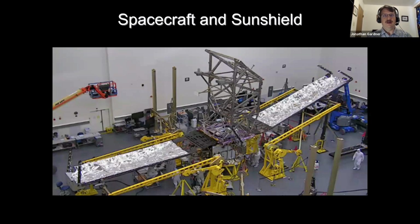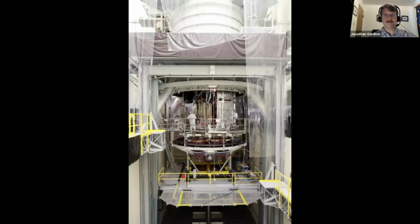Meanwhile, we were assembling the spacecraft and the tennis court-sized 5-layer Kapton sun shield. This was done at the Northrop Grumman facility in Redondo Beach, California. And this is a picture of the spacecraft and sun shield going into its own thermal vacuum test at the Northrop Grumman facility.